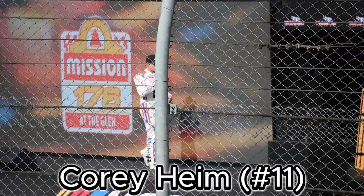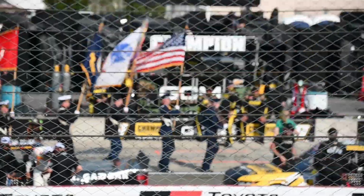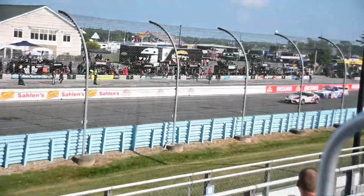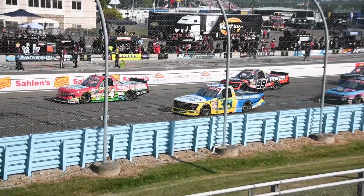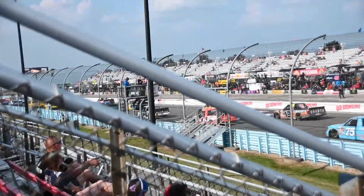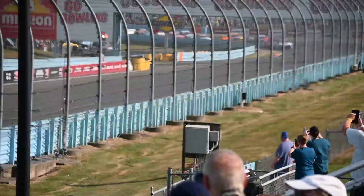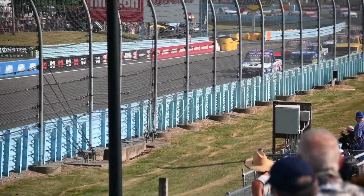And there you have it, race fans, the starting lineup for tonight's NASCAR Craftsman Truck Series Mission 176 at the Glen. Here's Chris Buescher getting ready. All the drivers are climbing into their cars now. View to his outside, the 26 Chevrolet of Dawson Sutton. Jack Williams, number 91 Chevy, starts inside, outside the 88 three-time champ of Matt Crafton. In run the track, it's truck racing at the Glen, and it starts right now.